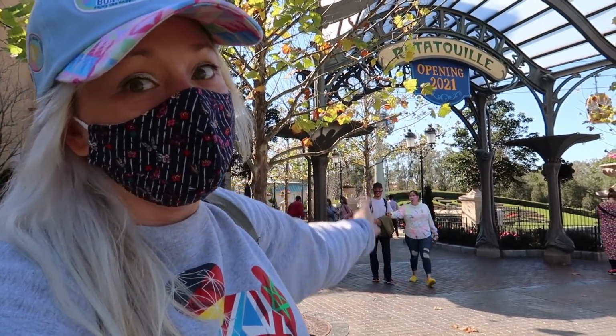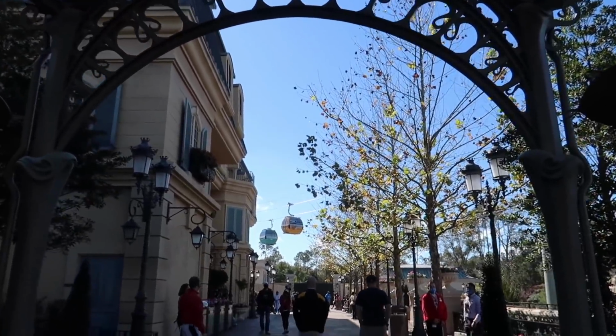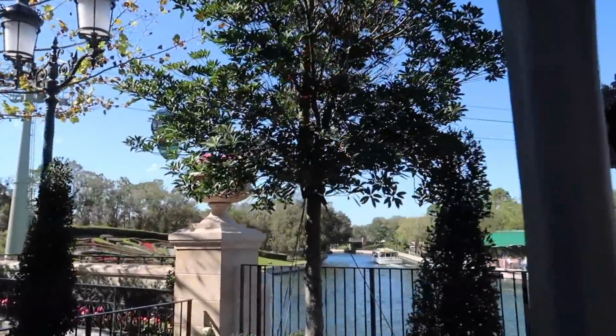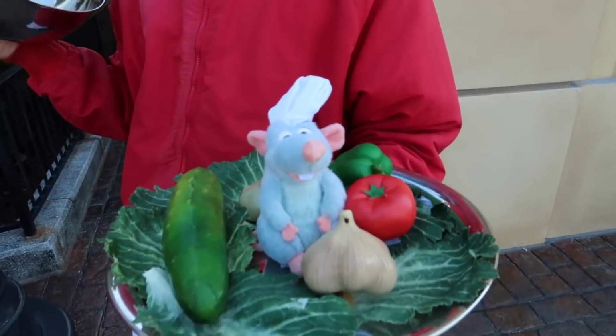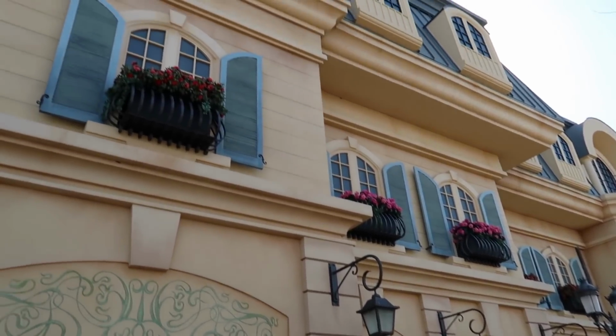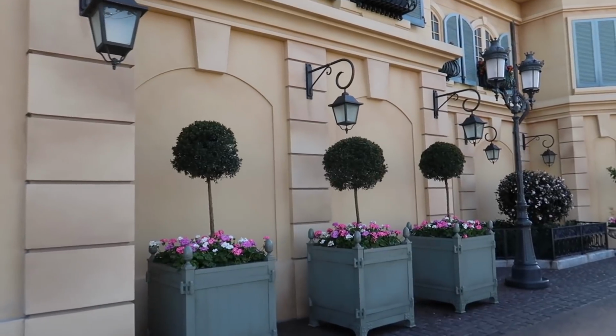More of the France Pavilion is now open. So let's go ahead and take a walk inside and just see what's open. There's a beautiful view of the waterway and the Skyliner and the friendship boats. What do you have here, a little surprise? Oh, it's Remy! That is so cute. We can see more of the building facade that we've been able to sort of see from the Skyliner.